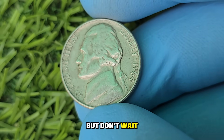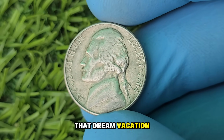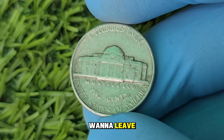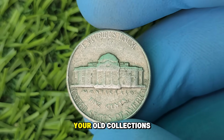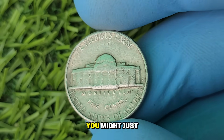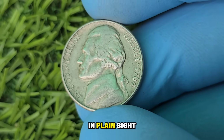But don't wait. Every day you delay is a day someone else cashes in. That dream vacation, that luxury home, that legacy you want to leave, it's not a fantasy. It could start with a nickel. So go now. Look through your coin jars, your old collections, your inherited boxes of junk change. You might just discover that the key to a wealthy lifestyle has been hiding in plain sight.